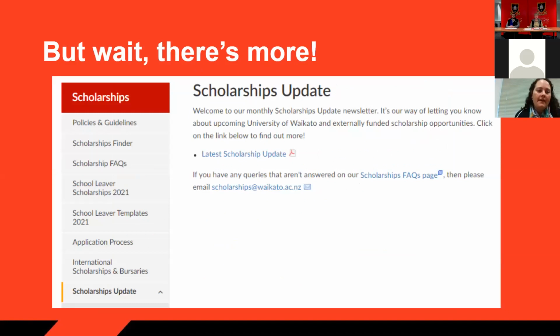And another button, and it's my favorite button, onto the left of the screen is the scholarships update, because it's like reading our minds. If you're looking there, you know everything that we know every month about all of the scholarships that the university is offering and all of the externally funded scholarships that are out there. And that's why I, in my old-fashioned way, say, but wait, there's more. Because Scholarships Finder, it's our scholarships. Scholarships Update, it's everything that we know about.